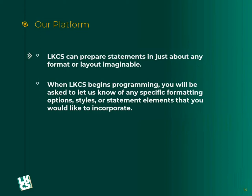So with our platform, we prepare statements in just about any format or layout imaginable, and really you can tell us exactly how you want them to look. You can give me four, five, six, ten, whatever it might be, examples of statements that you've seen. Hey, I like this piece off that one, or that particular font, or whatever it might be, and we can work with you. So when we begin programming anything, you're asked to let us know any specific formatting options, styles, or statement elements that you want to incorporate. We like to give you exactly what you're looking for.